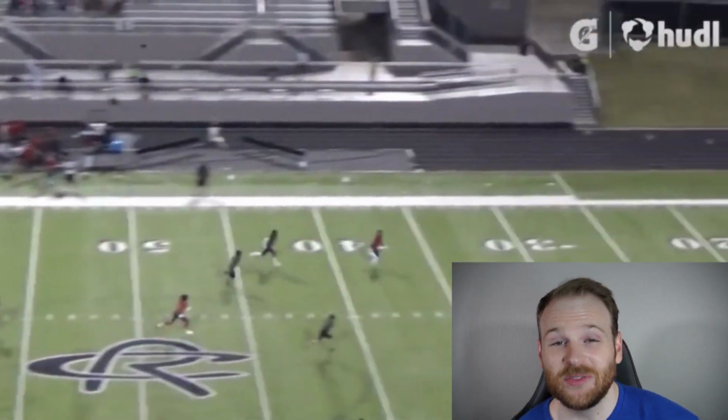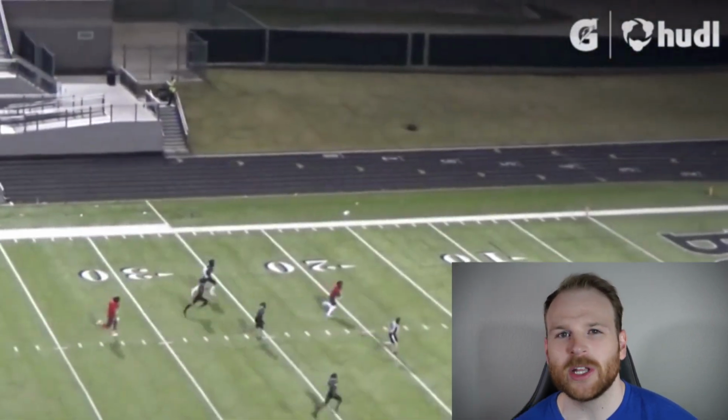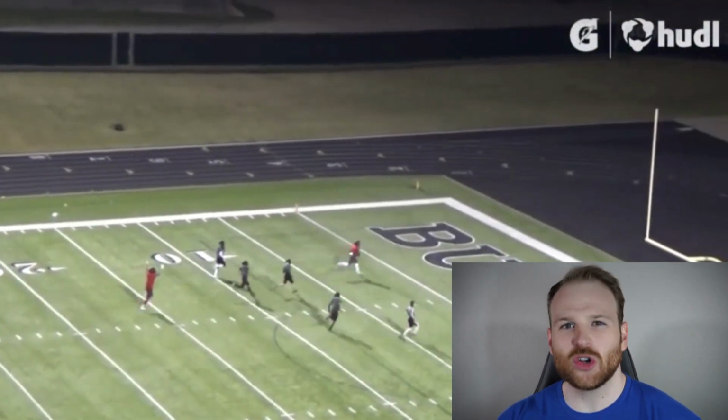That corner doesn't even flip his hips until Evan is already on his toes. He does such a great job of exploding off the line of scrimmage. He's able to get on the toes of the corner quick. He's able to press the issue. And again, it leads to that wide open touchdown, all because of the speed.